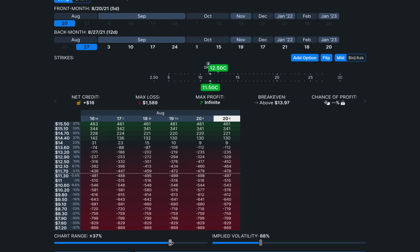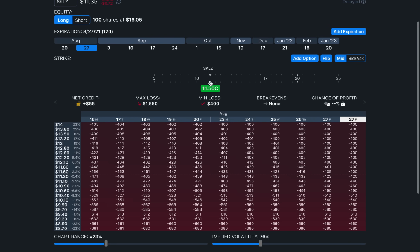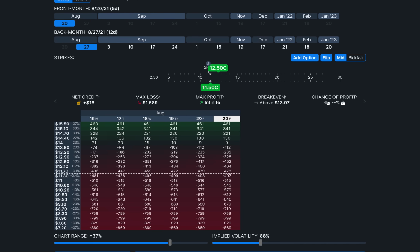We still have infinite upside potential here, right? Which is better than where we're just selling this covered call, because over here what happens? We have to leave with a minimum loss of $400. Well, now with this, we still have unlimited upside potential. And look at our break even now. Our break even by doing this is $13.97. If Skillz goes up to $13.97, I'm breaking even here.